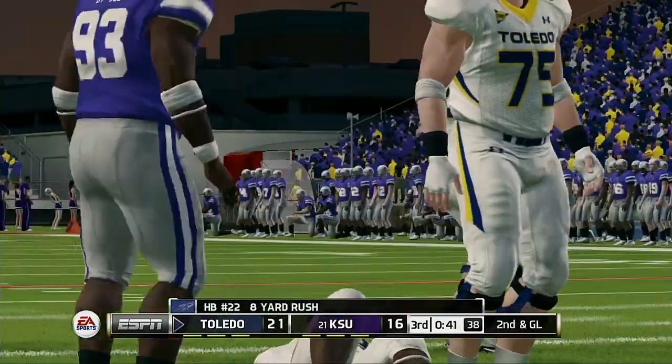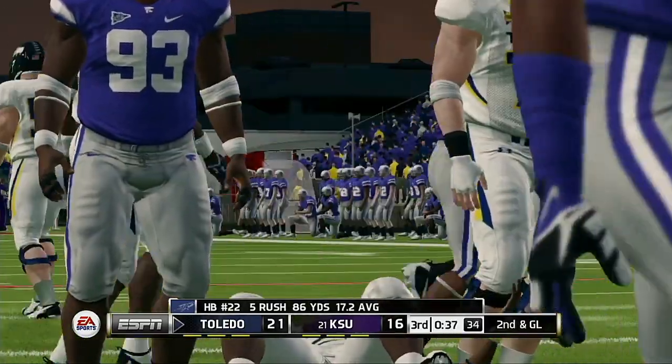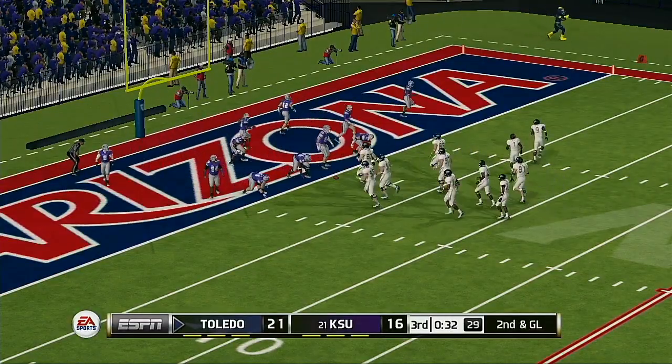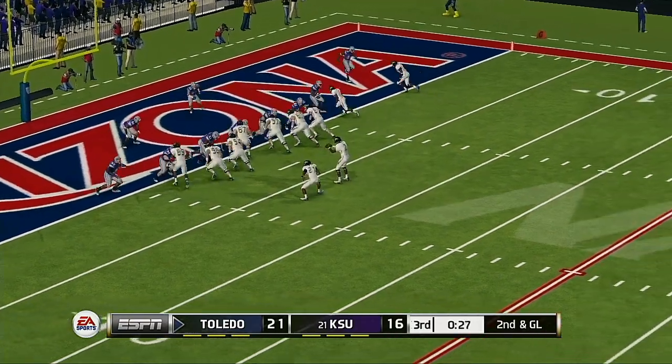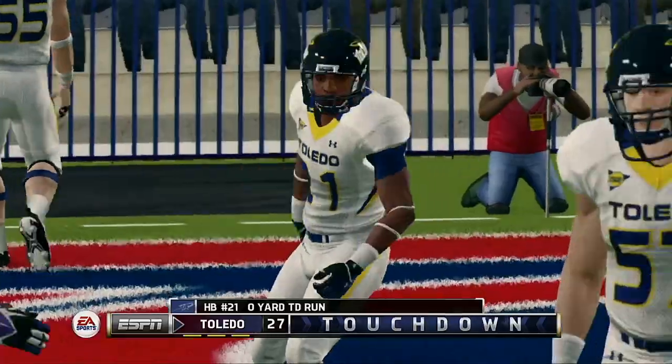Down at the 1. That brings up second and goal. We've got second and goal, about a yard to pay dirt. Touchdown, Rockets.